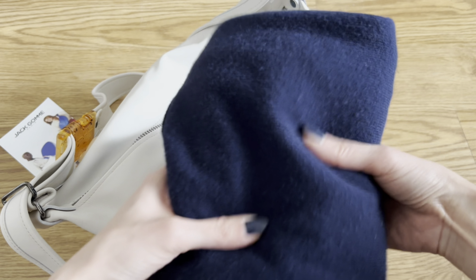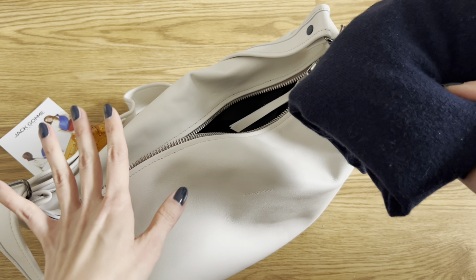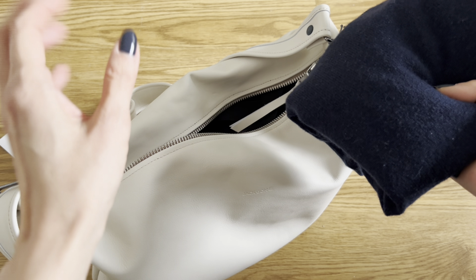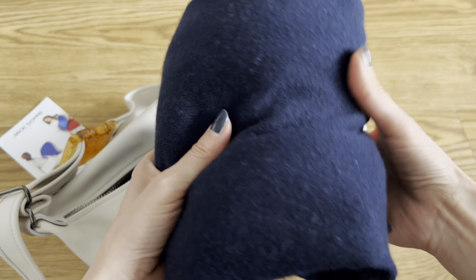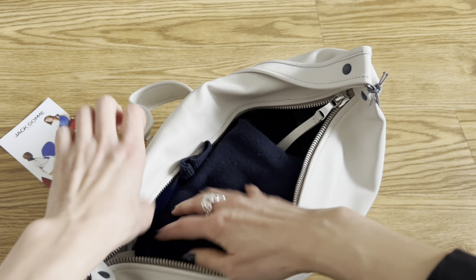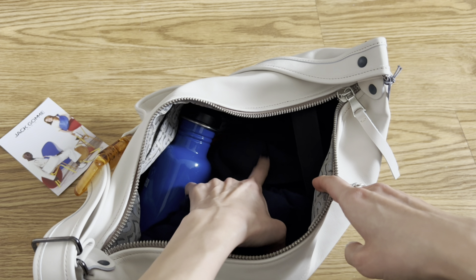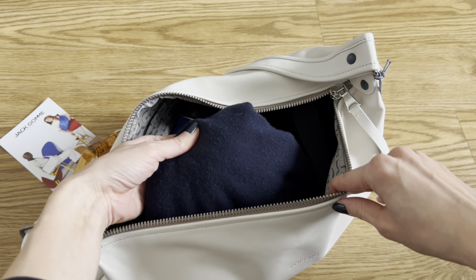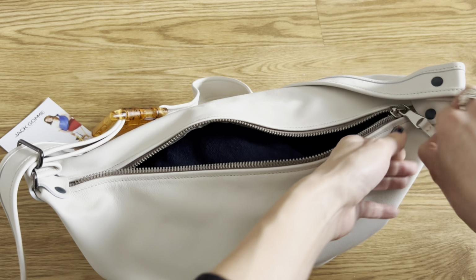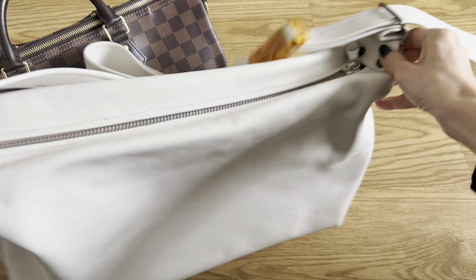I just folded up my cashmere sweater because a lot of times when I fly, I keep thinking about this as a travel bag, but I do think it would be great as a campus bag, as a work bag, and as a gym bag too. But for travel, I usually have a scarf or an extra sweater just because I get chilly on the plane. And look at that, even with all the stuff in there, there's books in there, my Uniqlo sling bag is in there, my water bottle, and a cashmere sweater folded up, and it still has some space and it shapes out really nicely.